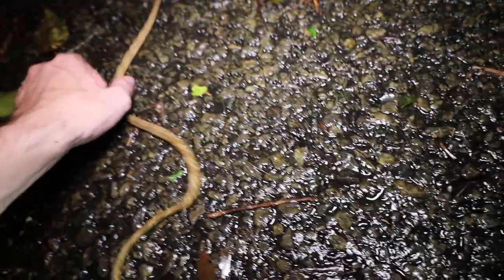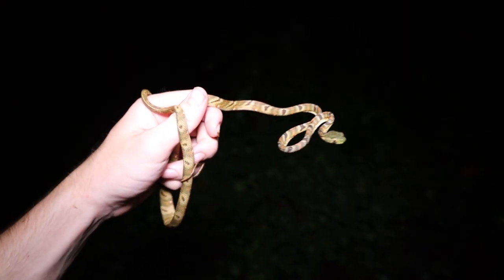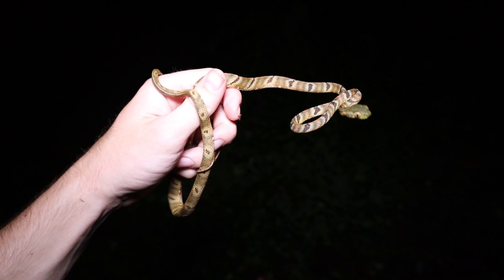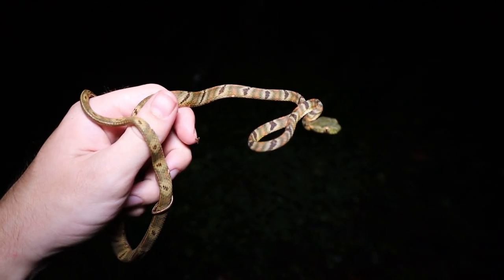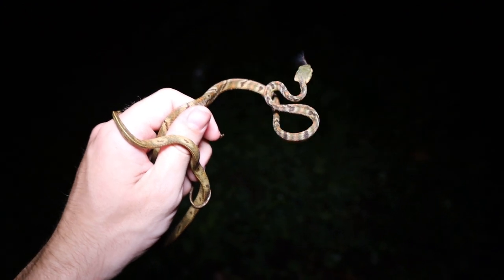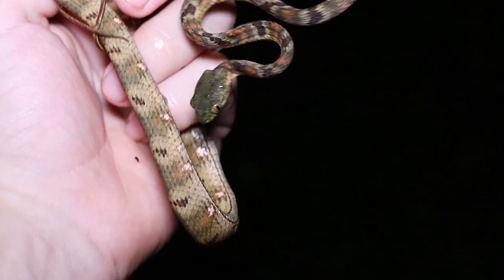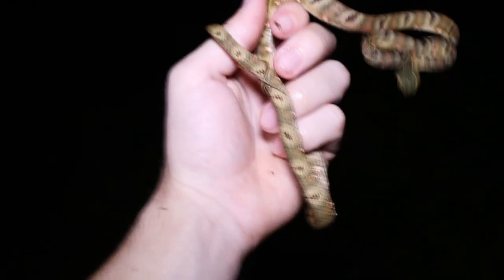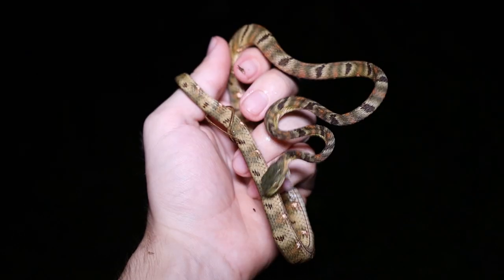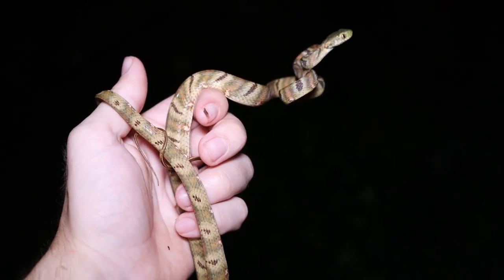Oh, and he took a strike. Found several of these before, but these are always a joy to find again and again. And look at that pattern on the neck. It's just fabulous. Such a sweet little snake. Oh, did you see that? He just bit himself thinking it was me. Very, very beautiful snakes.